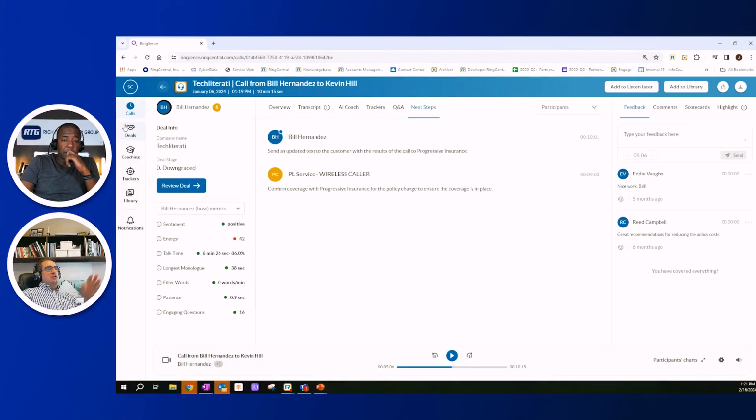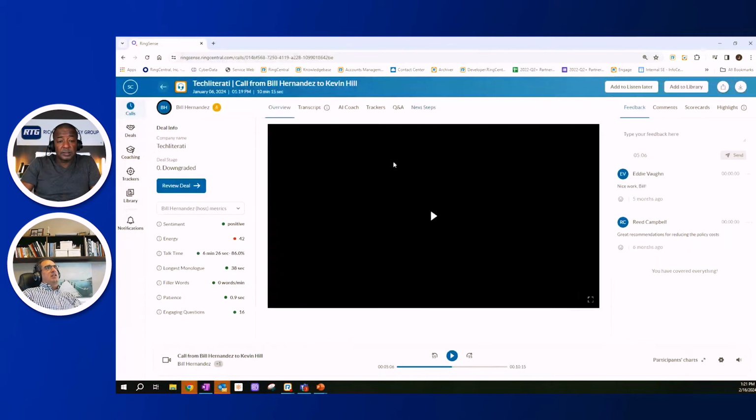And you're saying that this component of RingSense obviously is more geared for sales teams. Correct. But you're saying this can also tie into their CRM, like Salesforce, Zoho, or whatever. Okay. Yeah, and you're going to see that in the deals tab when we get in there next, right? Okay. So this view here, the overview.